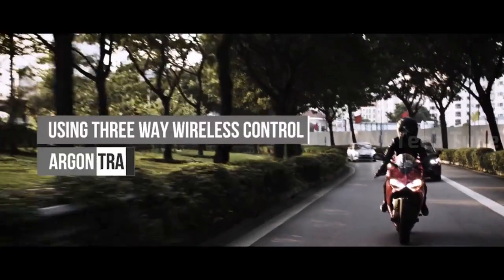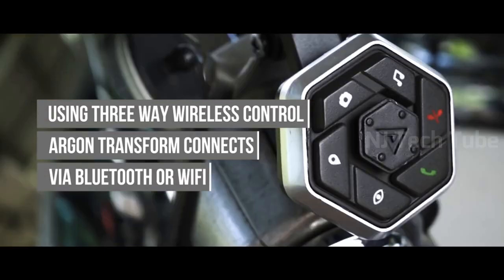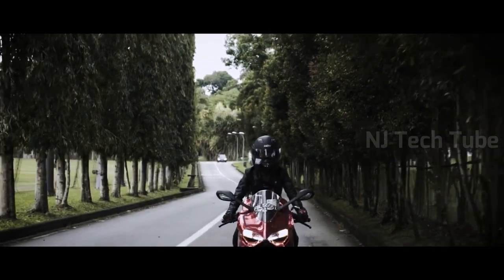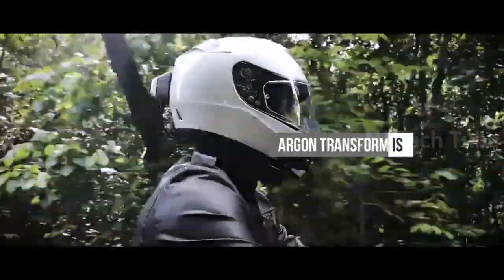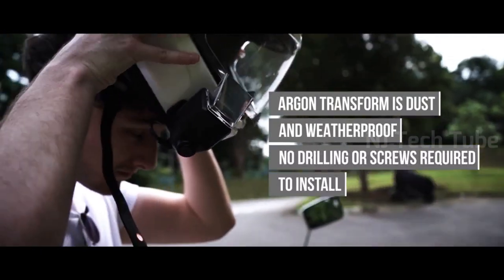Using three-way wireless control, Argon Transform connects to your mobile phone and the handlebar controller using Bluetooth or Wi-Fi for smooth data transfer. Dust and weatherproof, our innovative design requires no screws or drilling.